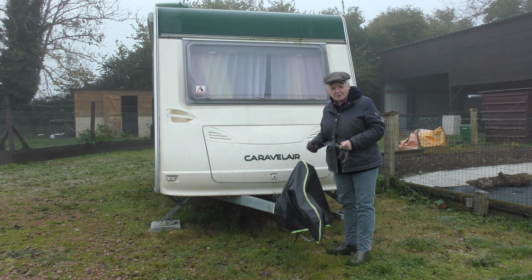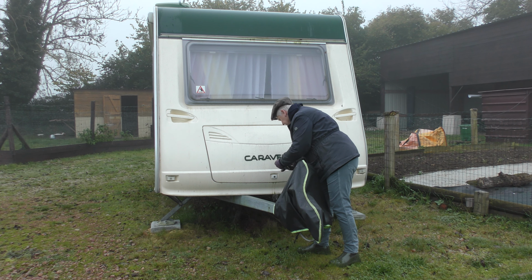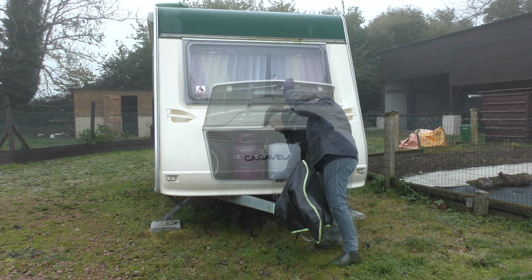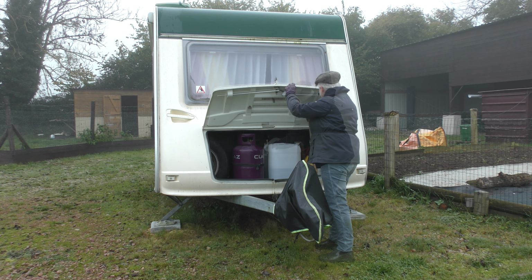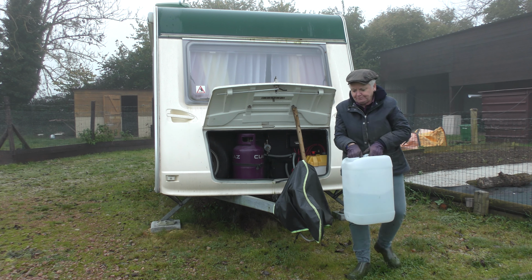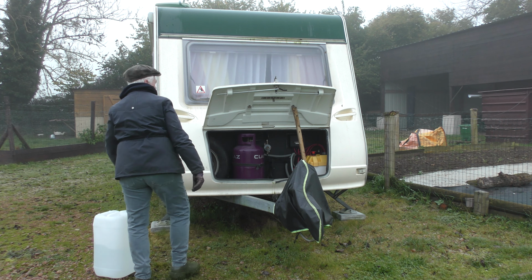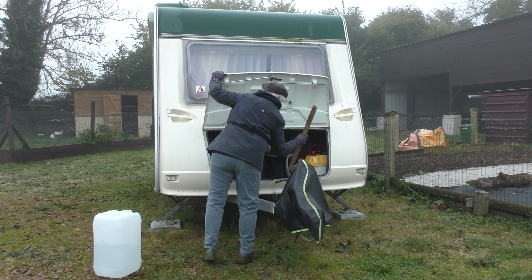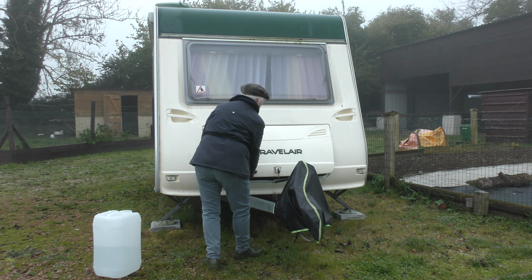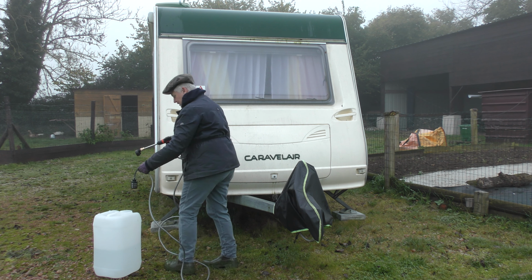Right, job number one, give this caravan a clean, the love shack, so that we can properly winterize it. Let's see if I can get in this thing. Let's use this water. Amazon buy. It's like a Karcher but portable.